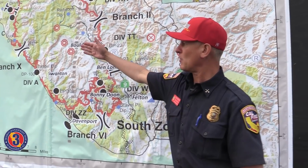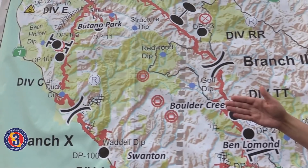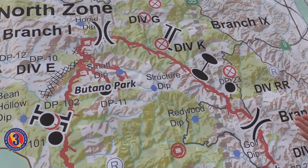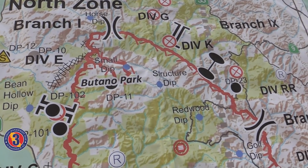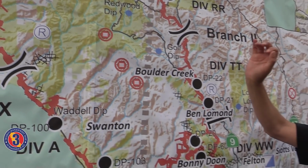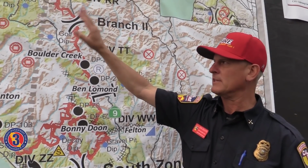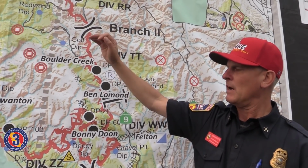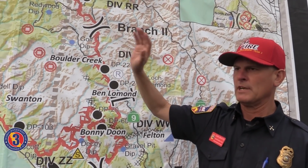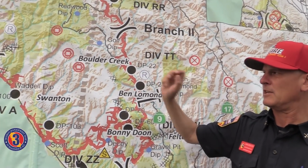So starting on Branch 1 up on the northern part of the fire in the North Zone, again, we have continued good luck with a lot of good dozer line and control line that we're putting in throughout the incident on the North Zone. Some of the fire has self-mitigated and has gone out, so that gives us a really good control line on that north side near Highway 1. Around the community out there and the structures, we have a lot of good control lines. We have some resources plugged in so that it's protecting those structures.